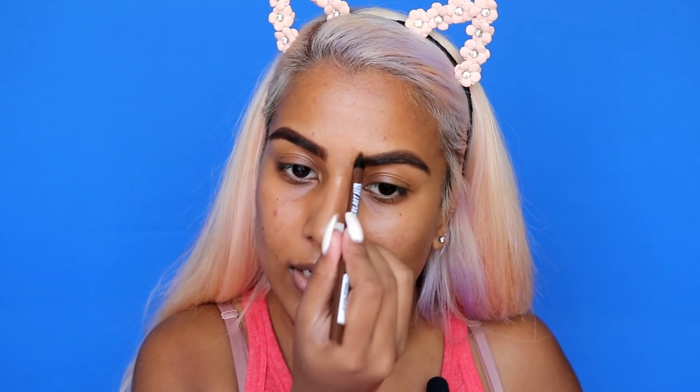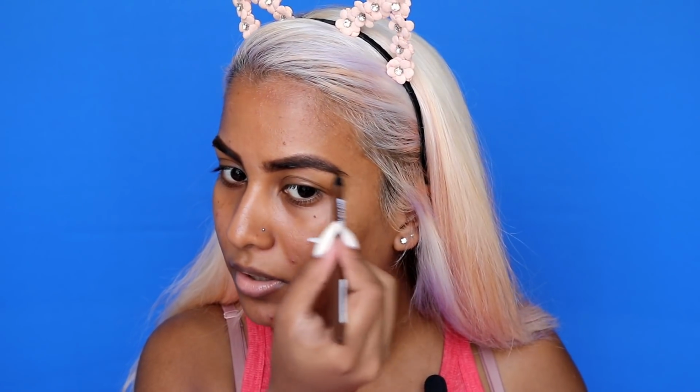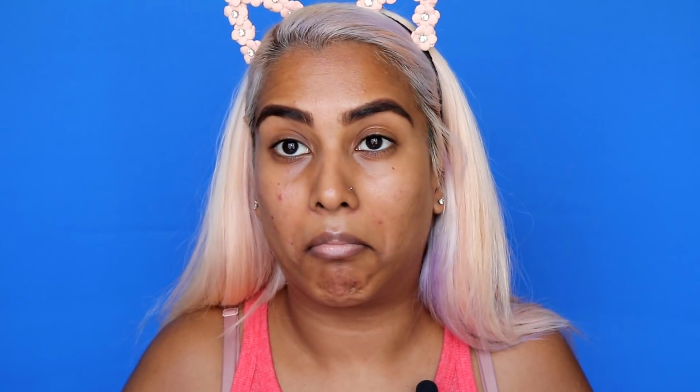Okay, so this like silicone brush applicator kind of works well because it brushes out the product really decently. So I'm not mad about it at all. I have to say, for 45 Rand, I might just have a new affordable favorite brow pencil.